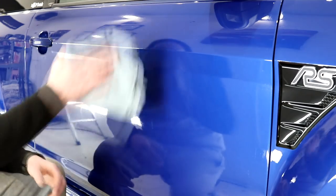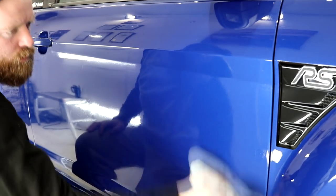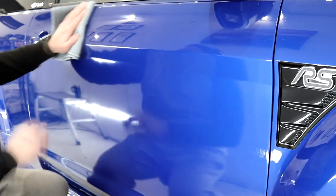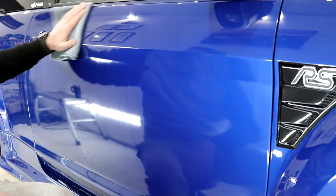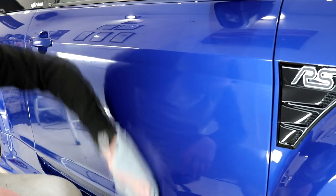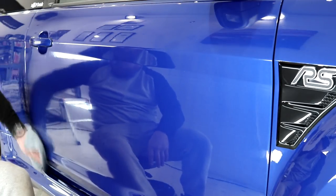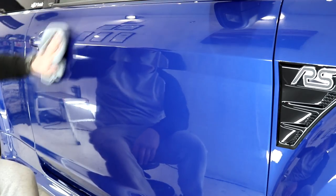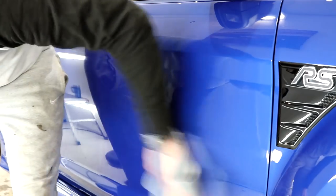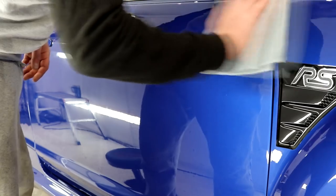Far less coating is required for the smaller panels, whereas much more product is needed for areas like the roof, doors and bonnet. The key to a successful ceramic coating application is to keep your working section dialed into a manageable size. Don't try and cover various panels or even singular large panels in one go, as you don't want to run the risk of the coating curing before you've had a chance to remove the excess. By keeping your working section to a manageable size, you allow the correct removal process to be done in good time, and to ensure a professional result is always achieved.